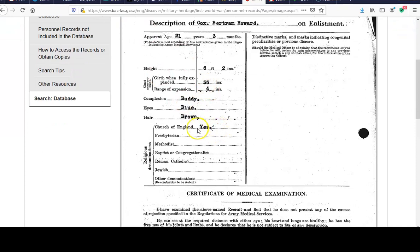He is a churchgoer, listed with the Church of England. We'd call it the Anglican Church. And most people in that time period would be going to church. This isn't unusual, but it gives you a bit of a clue to his background.